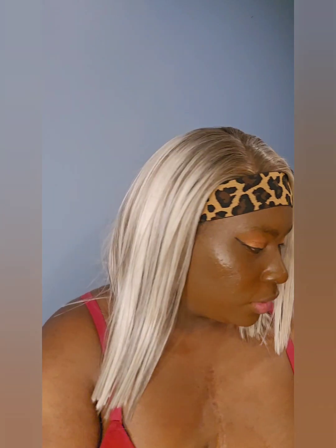Because when I first put this on, I was like, let me get all up in this. Okay. Let me get closer. You can tell this is darker and you can tell this is lighter. You just can't. But I don't think it's horrible. I think I could go either way. That's my problem, is I could go either way with it.